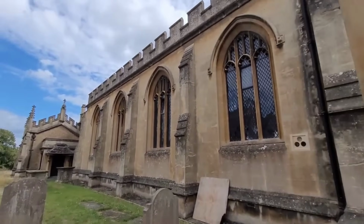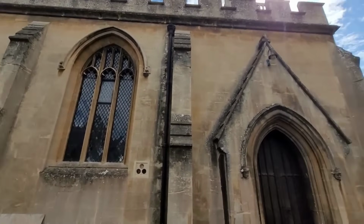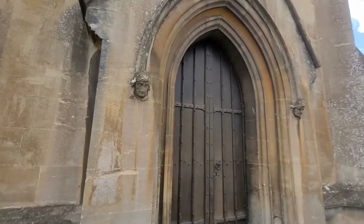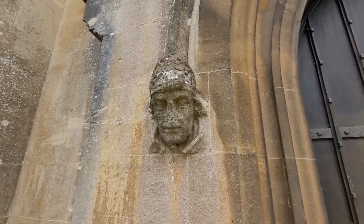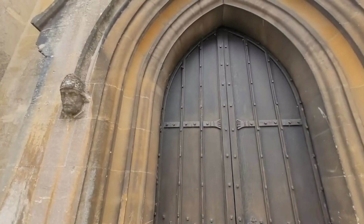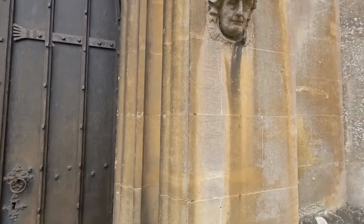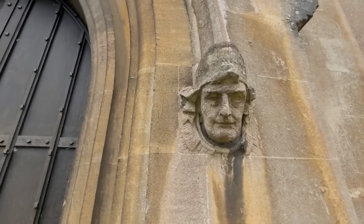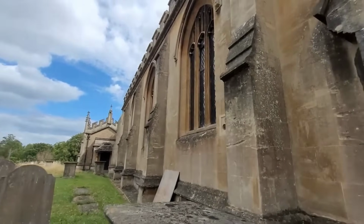But look at the colour of the bricks on this beautiful church. I'm just going to show you as well. We have these beautiful faces on either side of this beautiful door. Look at that door. And another one here. Okay, so let's keep going.